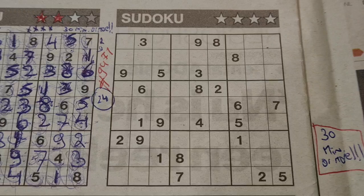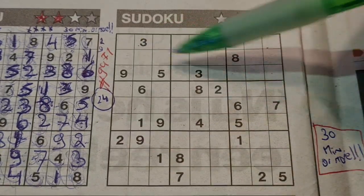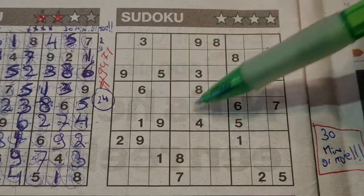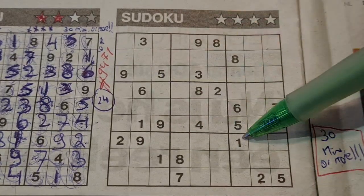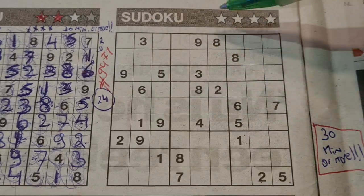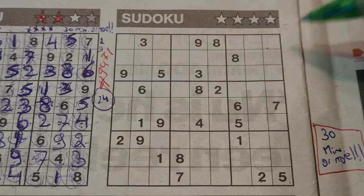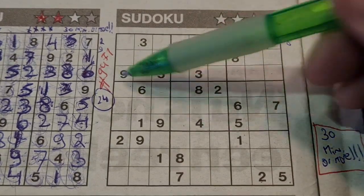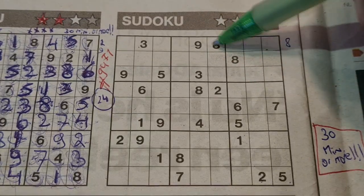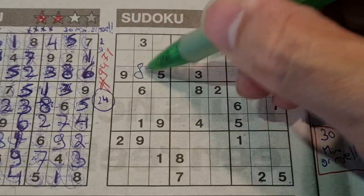So let's get started. Let me scan the puzzle. We have here 3 ones, 2 twos, 3 twos, 2 threes, 1 four, 2 fives, 3 fives, 2 sixes, 2 sevens, 4 eights, and 3 nines. So the 8s are the majority. Can I start with 8? Yes, 8 in the first row, 8 in the second row. So in the third row, the only place left for 8 should be there.